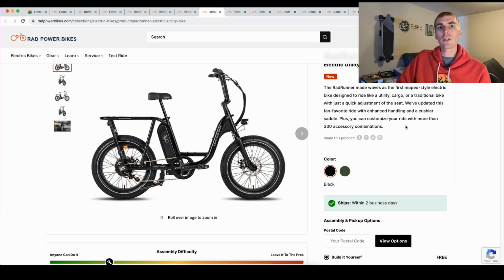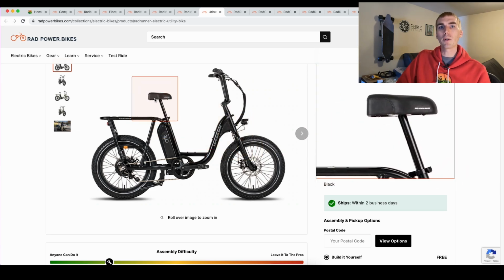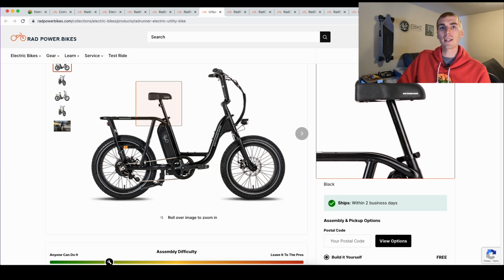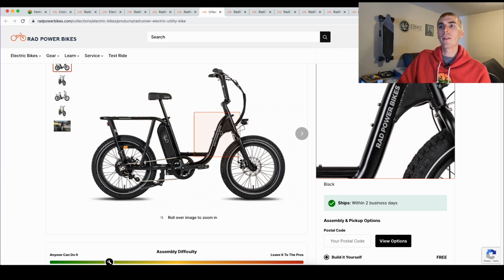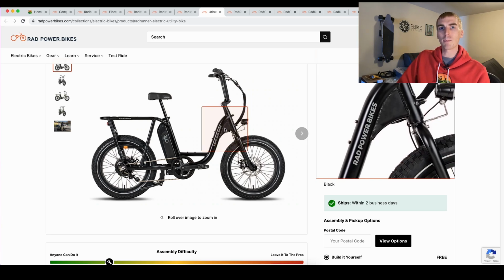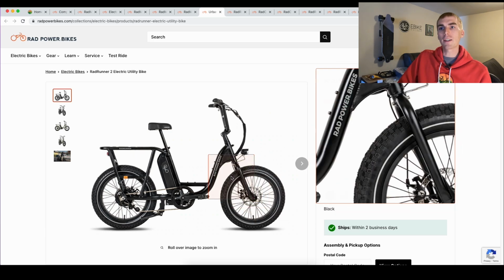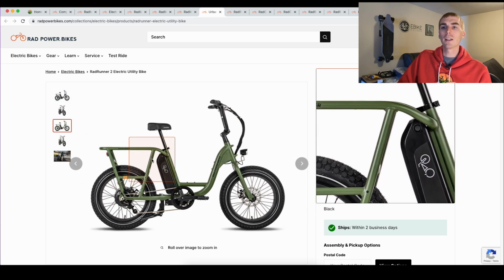Now the biggest changes with the RadRunner 2 is they added an additional 15 millimeters of foam to the seat, so it's more comfortable than the seat that came on the first generation RadRunner. They also slightly relaxed the head tube angle. That should put you in a little bit more comfortable riding position. The RadRunner 2, besides the black, comes in a really cool forest green. I think this color looks really sharp.